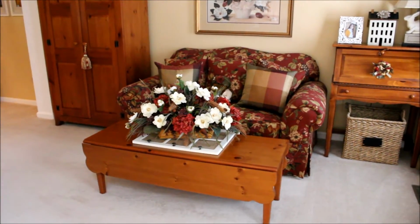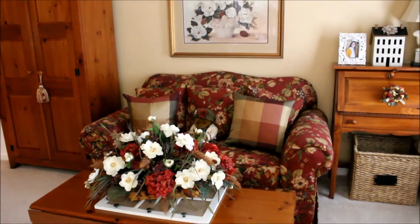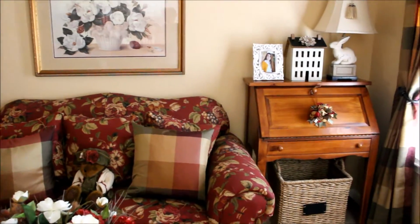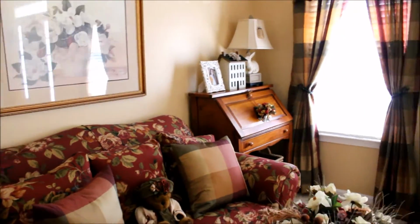I like a very traditional, cozy type of style. This is the type of room where we don't really use it very often, but when we do, it's just some place where we would come in and have a cup of tea and talk and kind of take it easy.